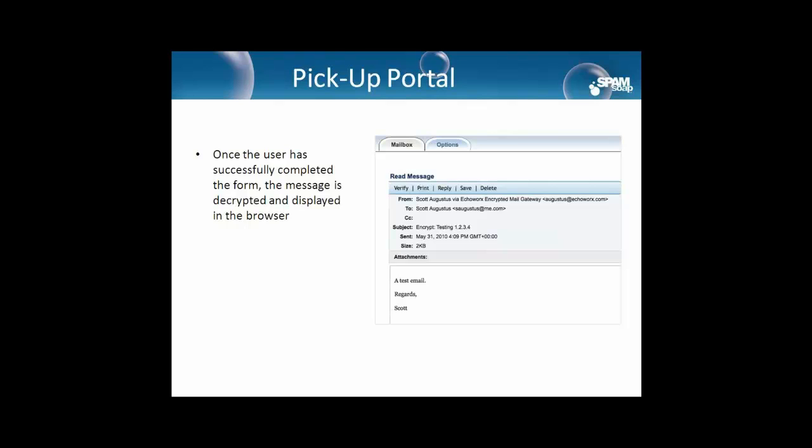From here, you have some basic options. The user, that recipient, can reply back to the original sender. If they wanted to pull down and save a copy of that email, they could do that. The key thing is that that email has been encrypted end-to-end all the way to that recipient, regardless of where they're getting it. So again, when we talk about different access points for getting to your email, on the recipient side, this solution is agnostic.